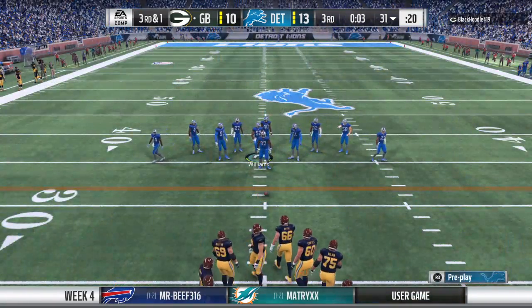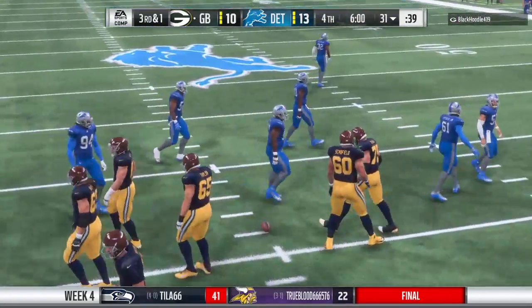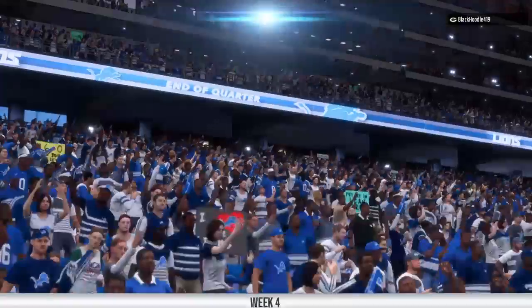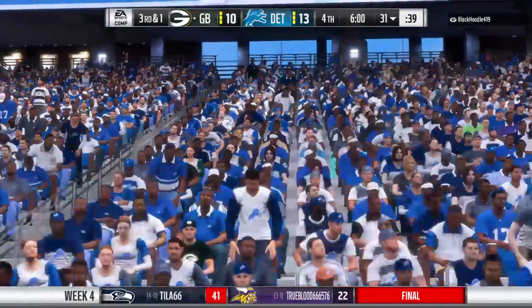The Packers on 3rd down. Just 1 for 3 thus far. They need just a yard here. It's 3rd and 1. Back now at Ford Field. It's been a very hotly contested game to this point. Just a field goal separating these two teams as we get set for the 4th quarter.